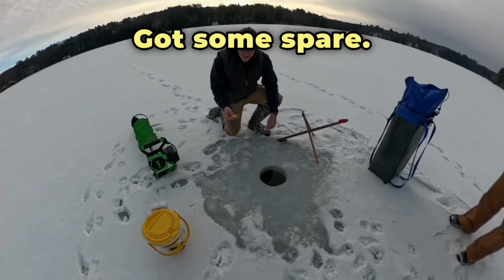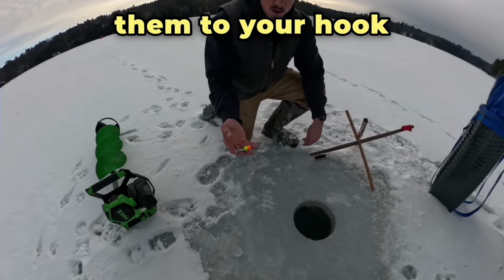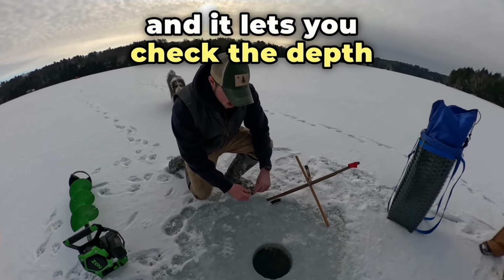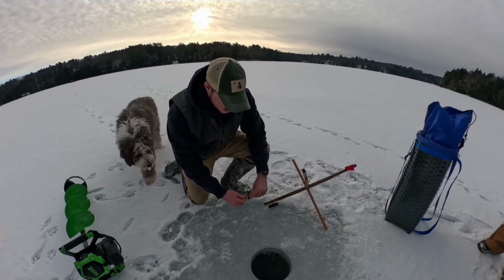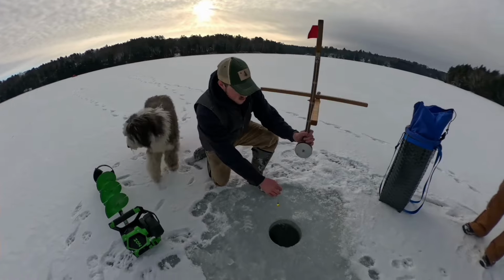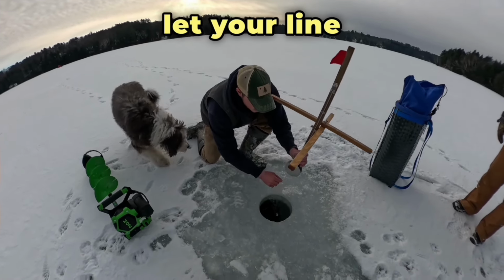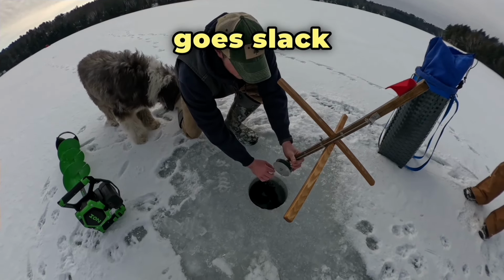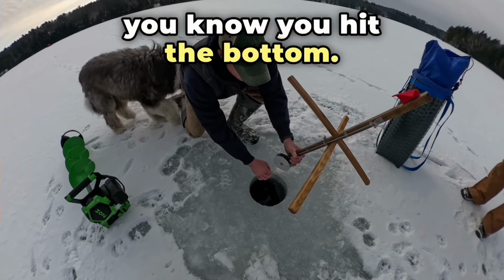Eric! Got some spares. So these little weights, you clip them to your hook. It's called a sounder. It's pretty heavy, and it lets you check the depth of the water. So you hook it to your hook, and then you just let your line go. And then once the line stops and goes slack, you know you hit the bottom.